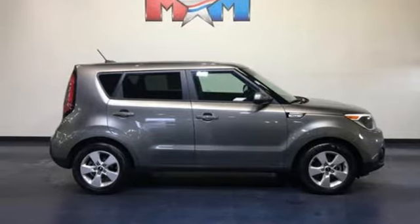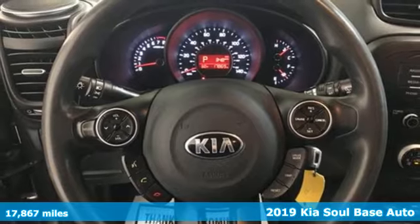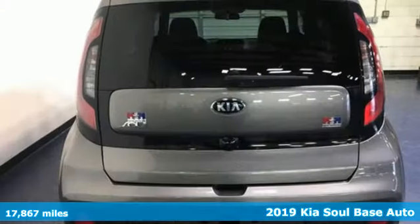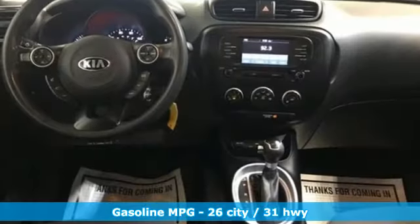Here's a 2019 Kia Soul. Spunky style, ample cargo capacity, and impressive equipment. This wagon checks all the boxes on your list. And it comes with all the amenities you need.